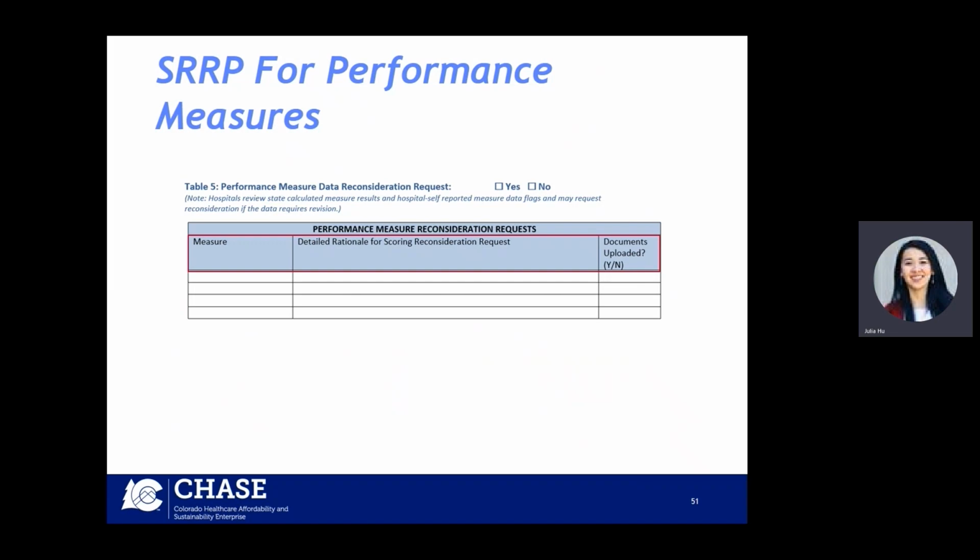So then we'll move on to table 5. We took a screenshot and put it on the slide, but this is also within the same form. So this is where hospitals will include the reconsideration request information, and you will need to fill it out in order to submit the SRP request. So after minimum submission review and review of the completeness of data reporting, hospitals will receive that initial determination letter detailing the results of the first review. If you disagree with the initial scoring, or if you need to address any incomplete or inaccurate data information, you do so through this process.